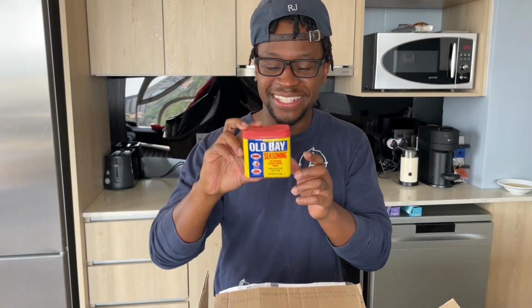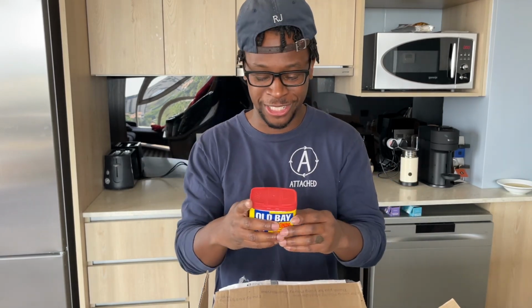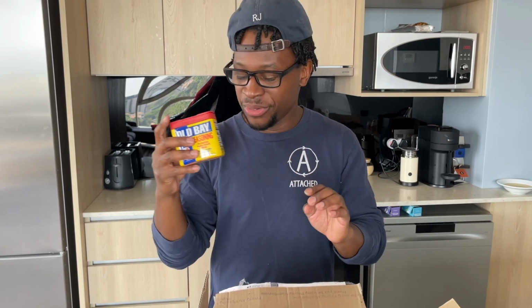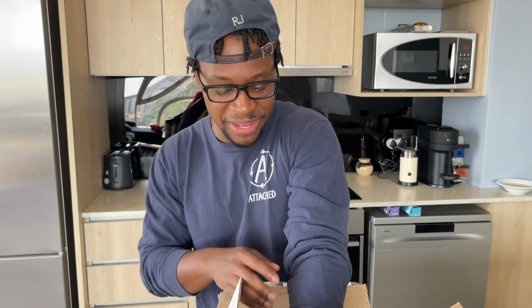It's things like this. I can taste it already, even though it may not go on crabs, even though it may not go on shrimp. Can I taste it? Can I have some? I mean, we're going to have some on food. We're just not going to eat it out of the jar. We're not going to do it like that. So what else do we have in here? What else do we have?